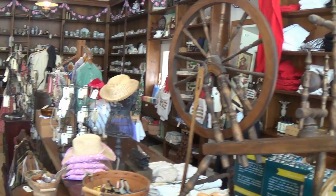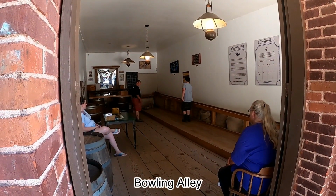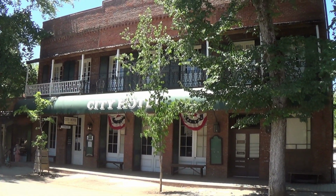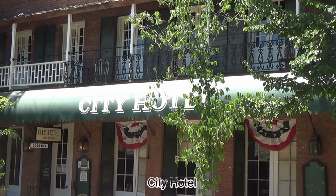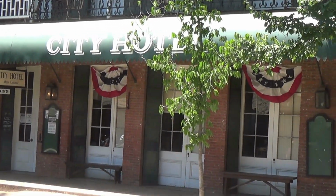In the Columbia State Historic Park, you can even bowl for free in an antique bowling alley next to the museum. Here you can even stay at a historic hotel. All of the rooms in these historic hotels inside the park feature Victorian era furniture and very ornate wallpaper, which will instantly transport you back to the 19th century.